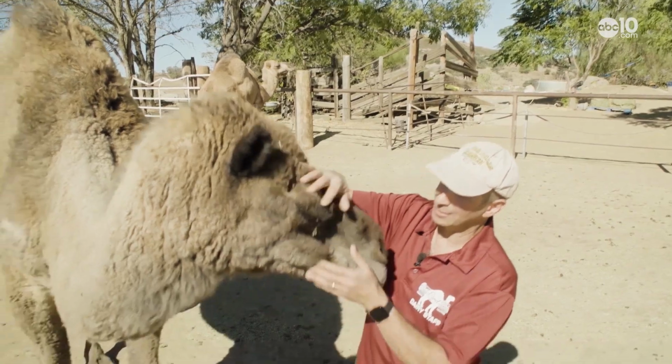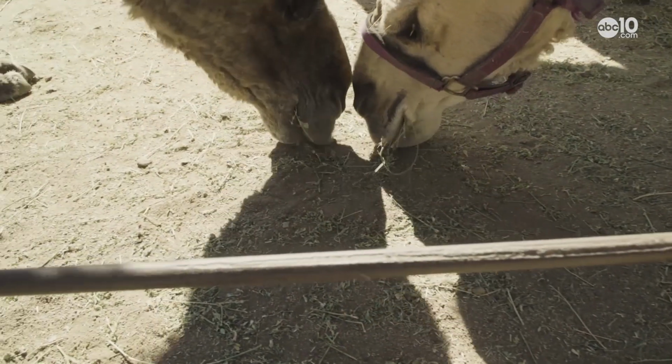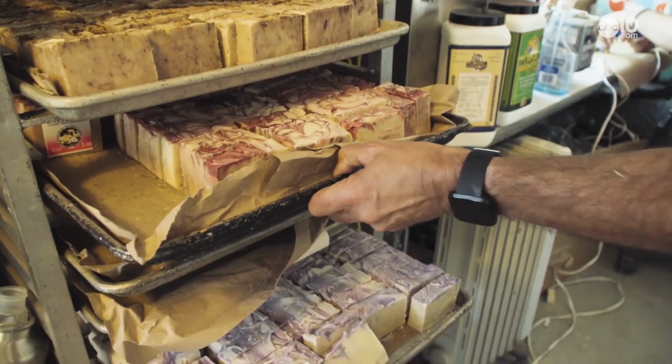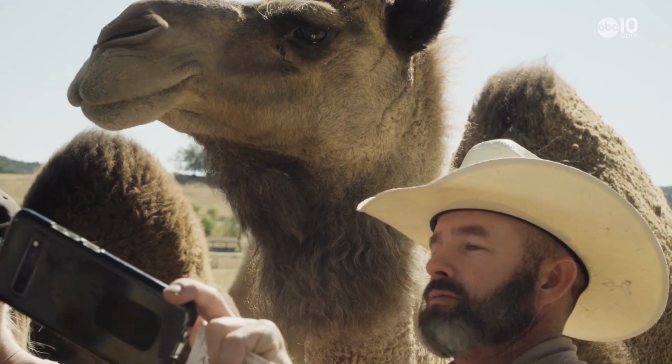According to Gil, camel's milk has a lot of health properties, and it's actually good for you. It's really, really good stuff. Turns out camel milk is the closest milk to human mother's milk. Unfortunately, California regulations don't allow Gil to sell the raw camel's milk. For now, that leaves more milk for the camel babies.